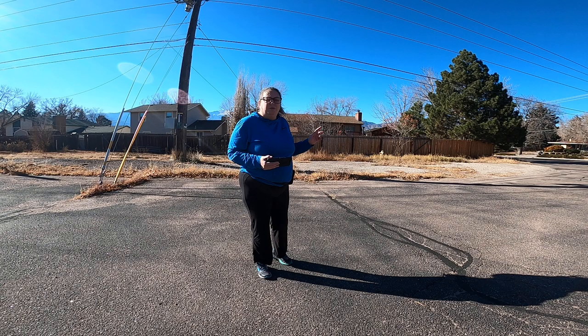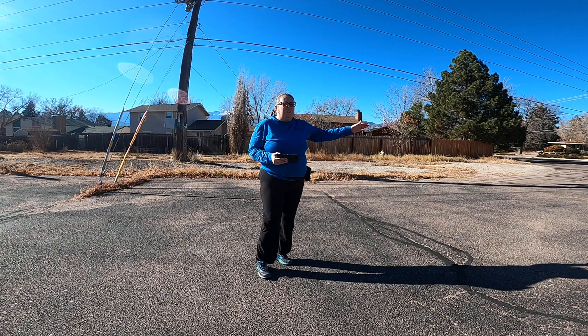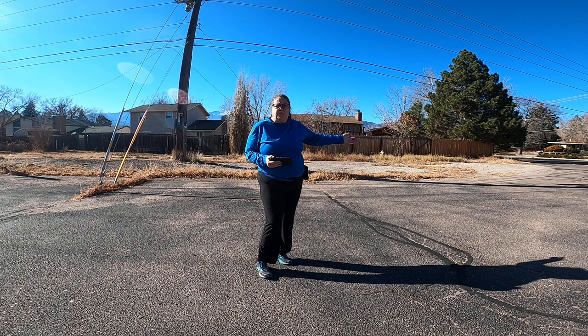It's a little cool, but it is breezy. So the wind is moving this way. So I'm gonna start line over here. Also, that way we're working away from the traffic to make it a little easier since this is our first time.